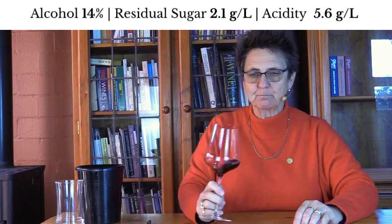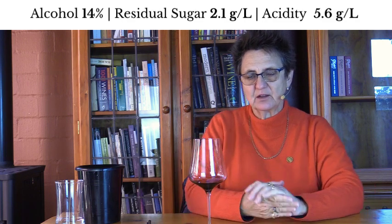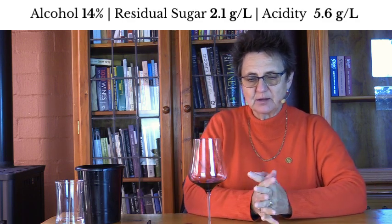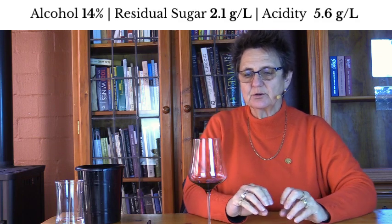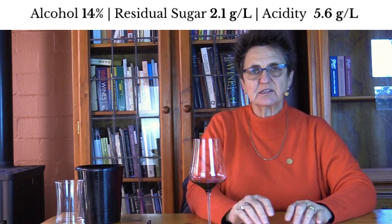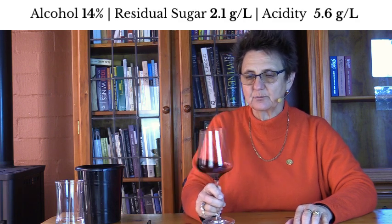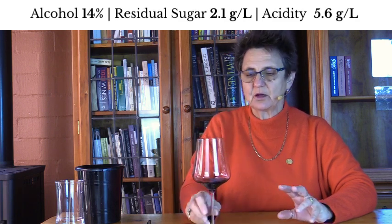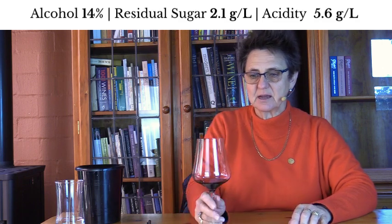On the palate, there's plenty of that fruit in the centre, that red plum fruit with cranberries, a little bit of dark berries. There's also a beautiful line of acidity through the palate. The finish is exceedingly long. The tannins are well integrated and ripe. That's the grape tannins I'm talking about.